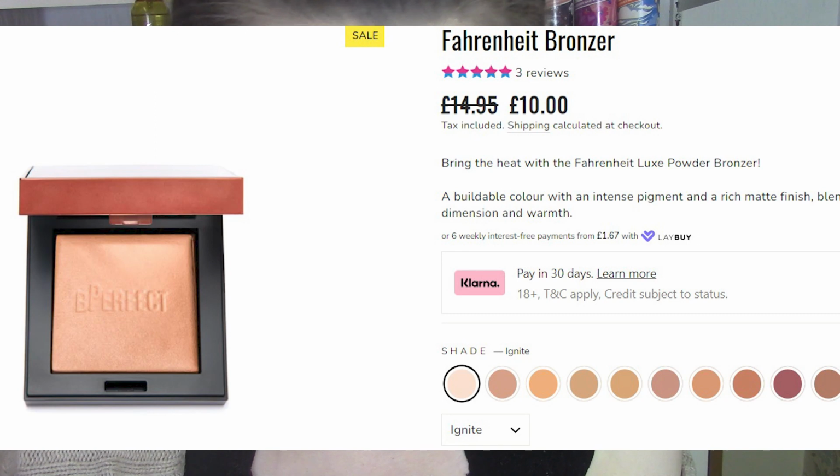Okay, we're going to use some cheek products now. I have a new bronzer, Bperfect again. This is their Fahrenheit bronzer. Mine's in the Ignite shade, which I believe was the lightest one. It looks like this. And our face is quite flat right now, so we could definitely use some chiseling, some warmth. So let's give this a go. The shade looks pretty decent. I don't know if it's going to be maybe a little bit deep. We'll see. But I'm just going to whack this in my bronzer spots.